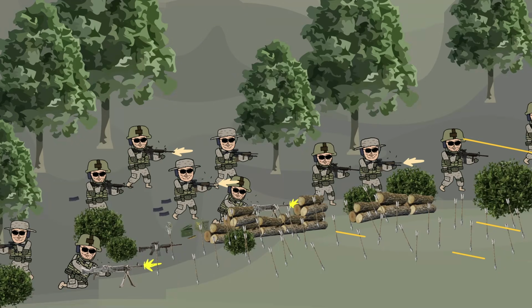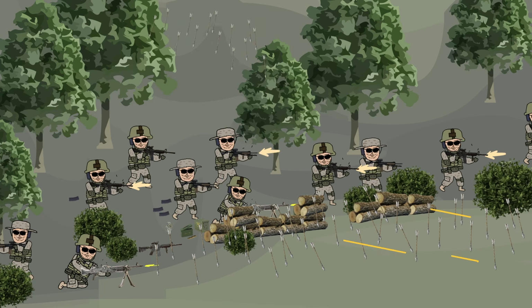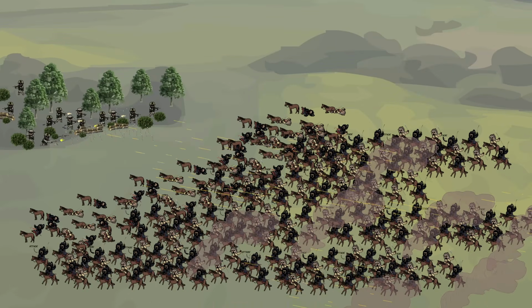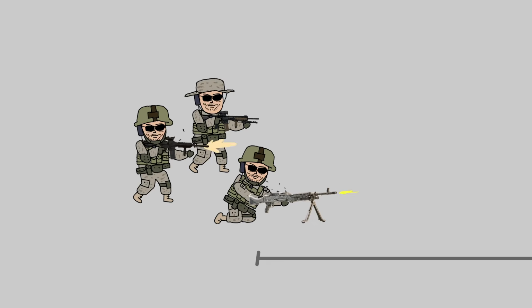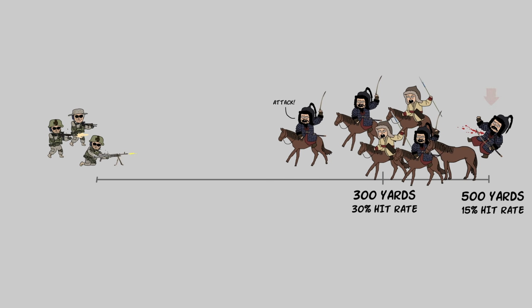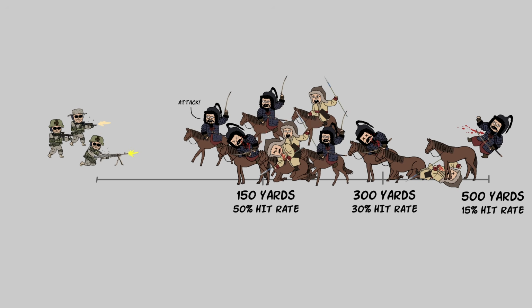The 40 riflemen are also engaging. Marines are trained to maintain accuracy under stress, and against mass targets at ranges from 500 down to 100 yards, they'd be firing almost continuously, maybe 30 to 40 rounds per Marine during this engagement. That's another 1,200 to 1,600 rounds, with hit rates climbing as range decreases. At 500 yards, maybe 15% hit rate. At 300 yards, 30%. At 150 yards, 50%. Conservatively, that's another 400 to 500 Mongols down from rifle fire.